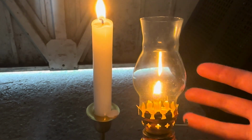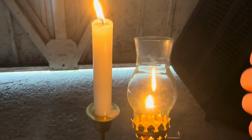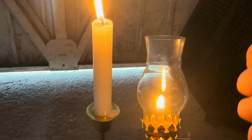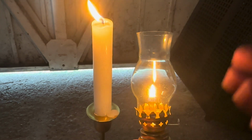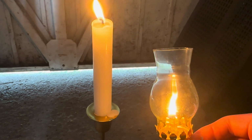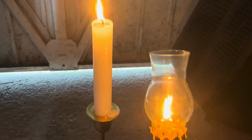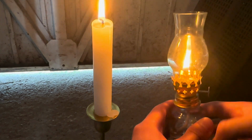The flame produces light due to the property of incandescence of small carbon particles. The small carbon particles are actually what's creating the light here, you can see. To tune the lamp, you can turn it up just before it smokes and then you should stop. At this point, it's the maximum luminosity of the light.